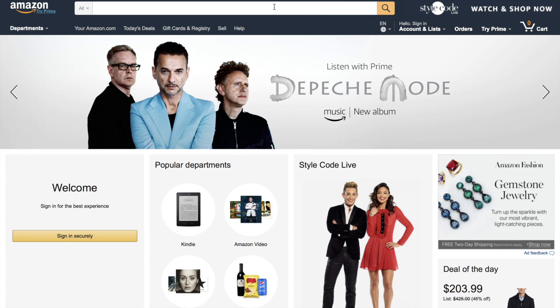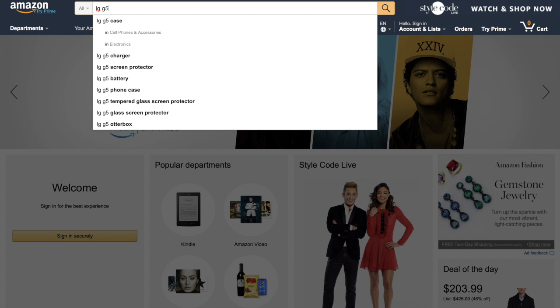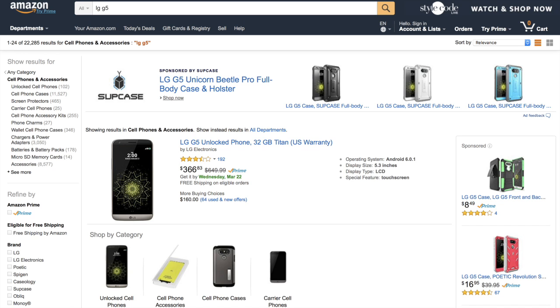Now let's go to Amazon and let's type in LG G5. And when I type in LG G5, I don't get as many options. I don't get carriers, and I get some different things that I'm not really looking for at the moment, like screen protectors, batteries, phone cases, tempered glass, all these things are coming up. Or I could just go straight into cell phones and accessories. But let's just hit enter. And here's what we're faced with. It basically just gives you a highlight of the phone you were looking for, and then we're inside of accessories and cell phones. So that is how it's done on Amazon.